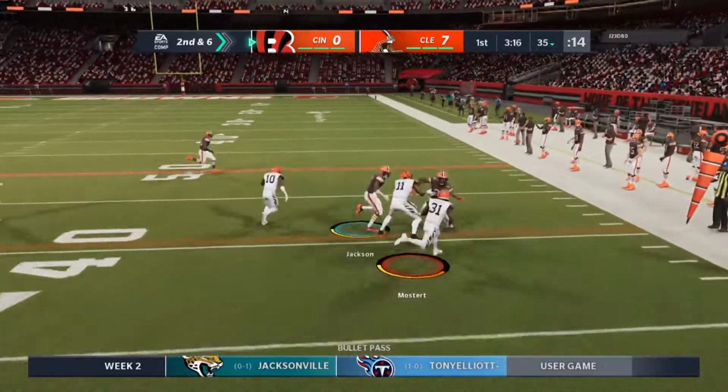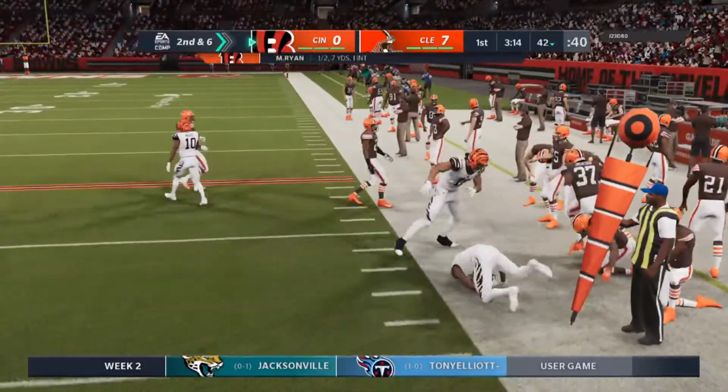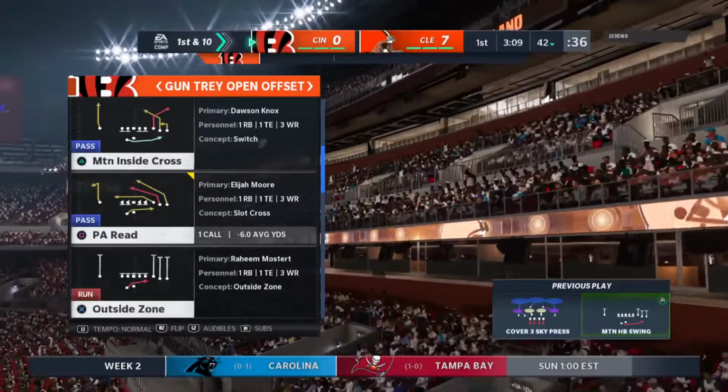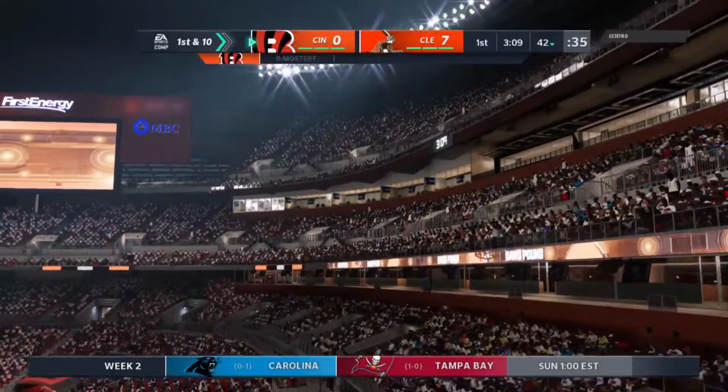Here's Ryan. That's complete to Mostert out of the backfield, and to the 42-yard line here and brought down there. 7 yards there and a 1st down.